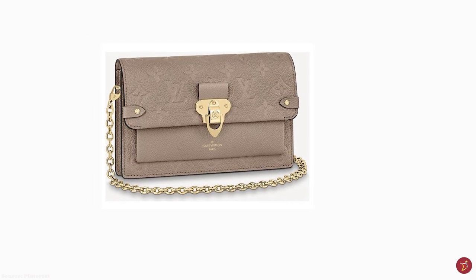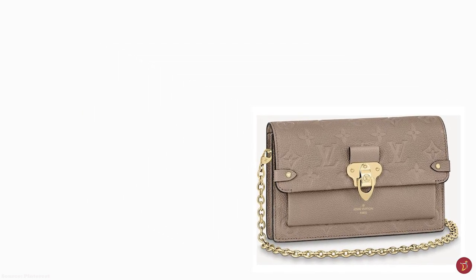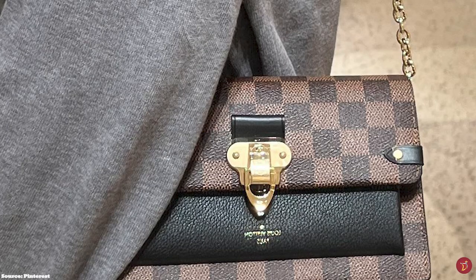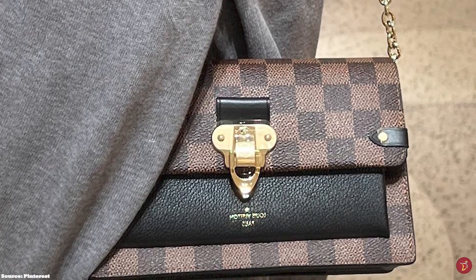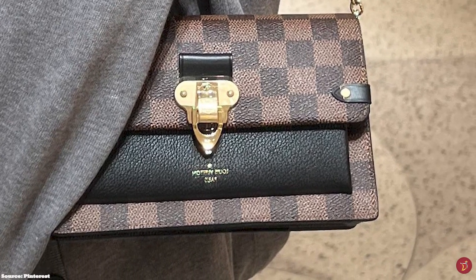shoulder strap, giving the Louis Vuitton Vavin chain wallet multi-purpose carrying options, allowing you to carry it as a shoulder or crossbody bag, or detach the strap and carry the bag as either a wallet or a clutch.